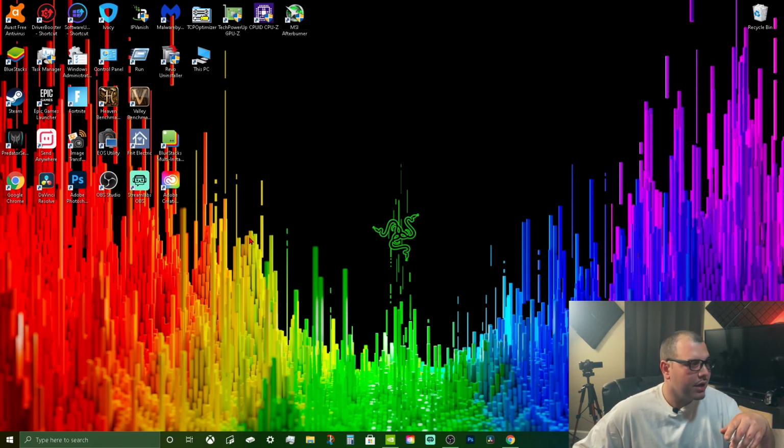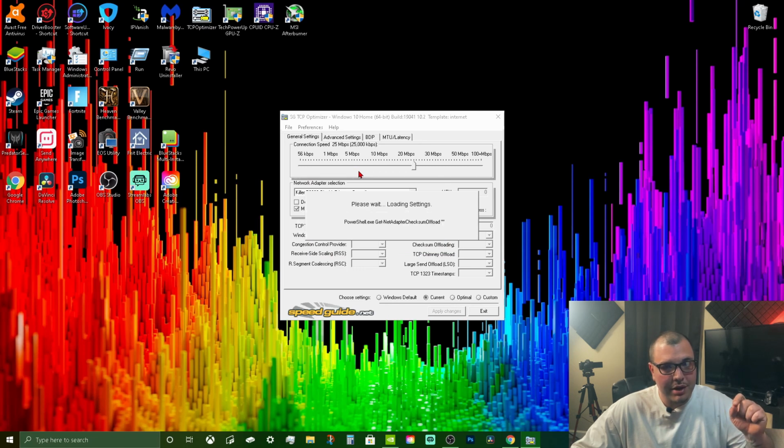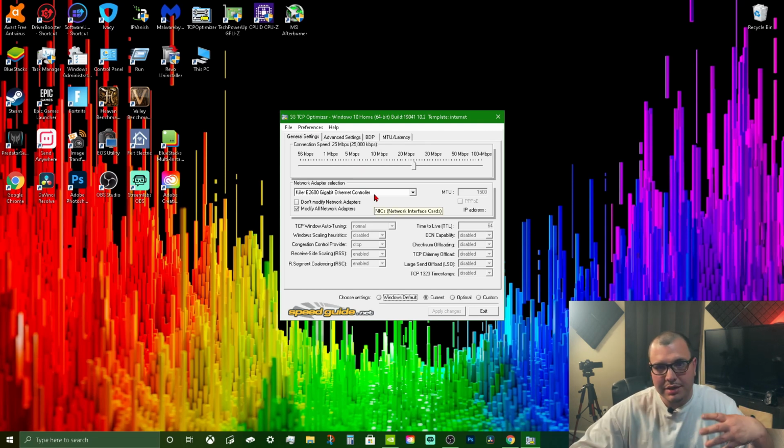The next one is going to be TCP Optimizer. Now, I'm not going to get into this one too much. You definitely want to make sure you know how to use this before you use it. But this is basically just optimizing your internet. So, the GPU-Z is for your GPU. You know, you can monitor and change stuff. The CPU-Z is for, obviously, your CPU. TCP Optimizer is for your internet connection. It helps you a lot with your internet, speeding it up and keeping it what you're supposed to be on is what it's on.